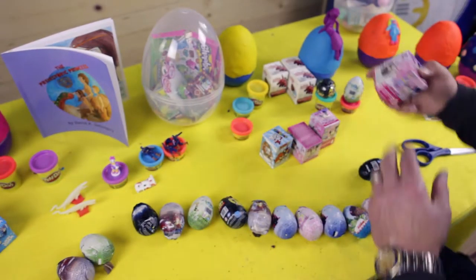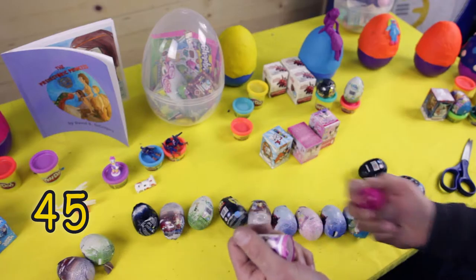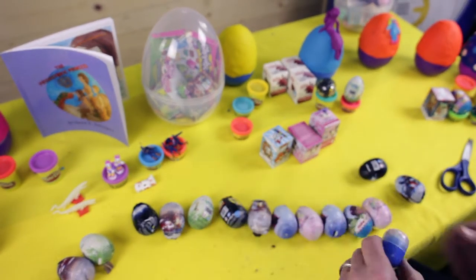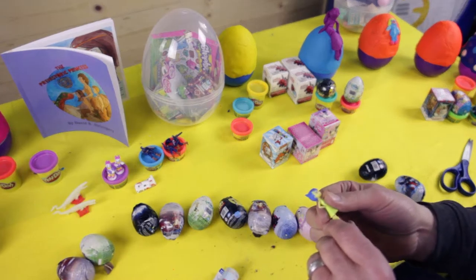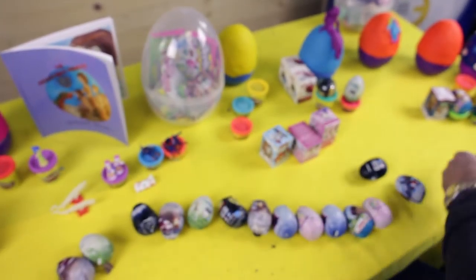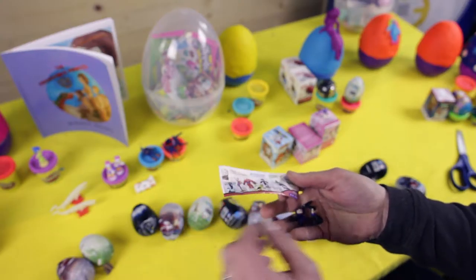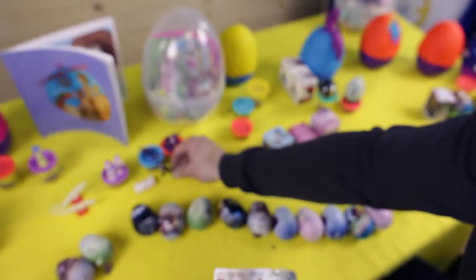And now we're gonna go to a mini. And let's see. Well, we got Daisy. Hello, everyone. Now let's do Inside Out. Well, it looks like we have Joy. Cool character. Let's put Joy over here. Big Hero 6. And we have Hiro again. He's ready to do some fighting. We'll set him up over here.